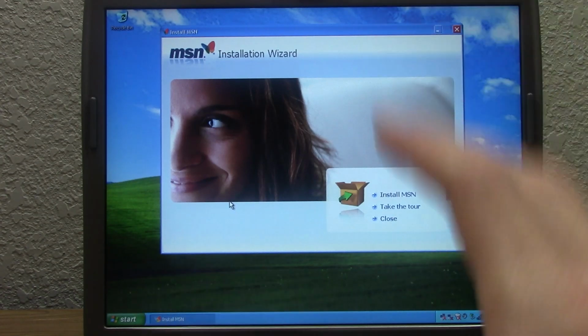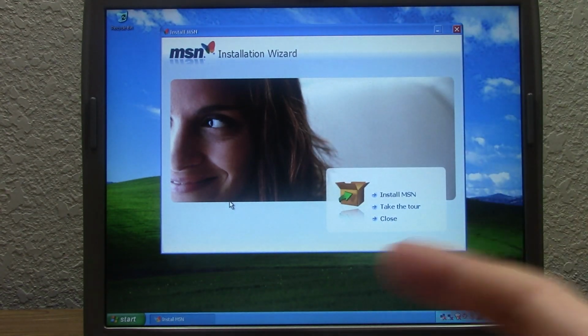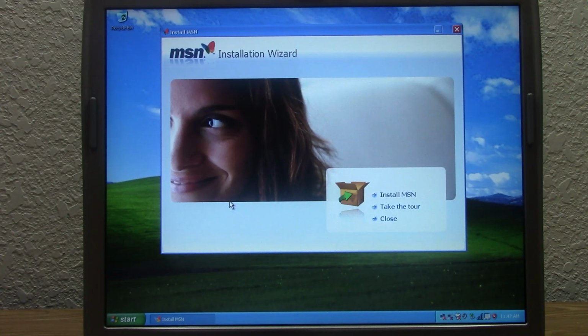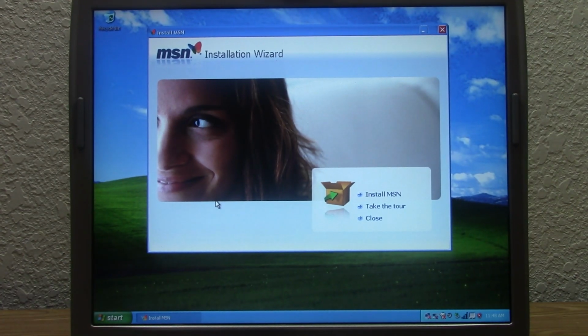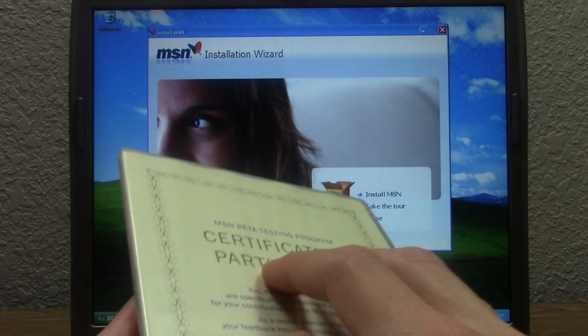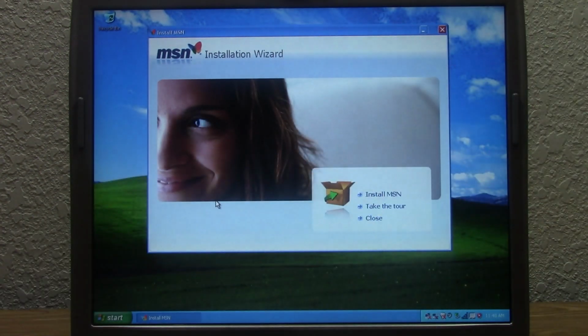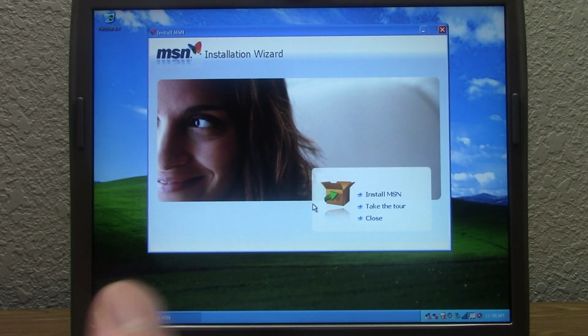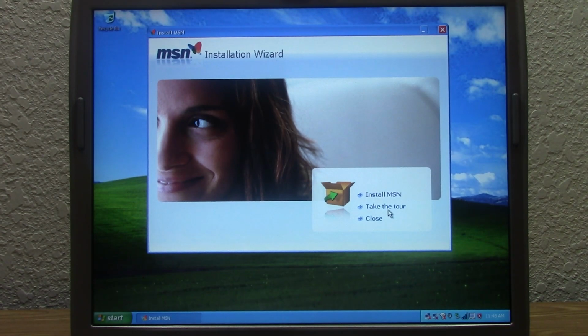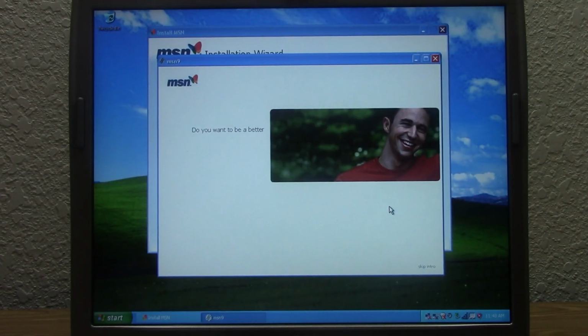Now, like I said, this is the final release. Unlike pretty much all of the other stuff in that shipment that David sent me, this is a final release of MSN. But all of the people who received this were beta testers. So this is what the average user would see if they would go out and purchase MSN. So before we install it, we're going to take the tour. So we got this video here.